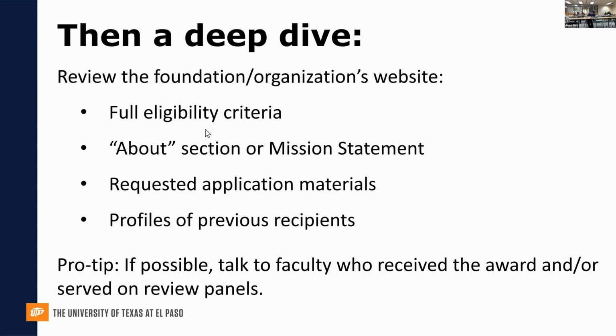Look at the requested application materials. I think that tells you a lot about their priorities. For example, for the National Science Foundation graduate research fellowship, they ask for a 2-page research essay and a 3-page personal statement. So this tells you they are super interested in you as a human, or you as a scientist, or you as a social scientist. And the research, I don't want to say the research is secondary, but there's a very, very keen interest in you and your development as a scientist. So it's just an example.